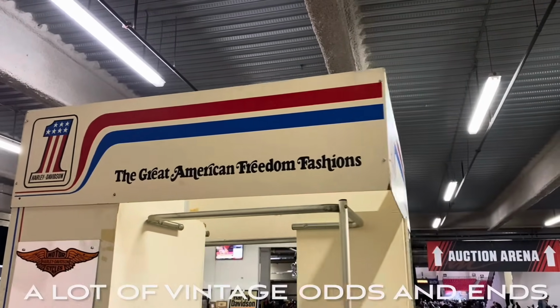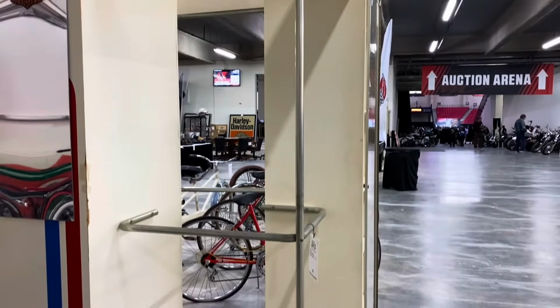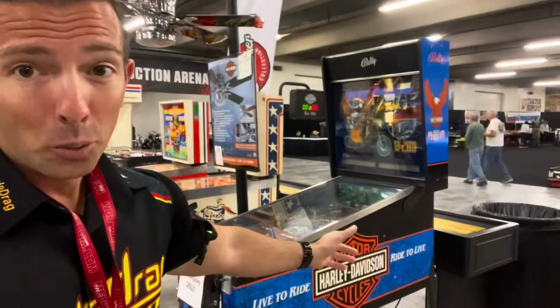Old school Harley Davidson display. Not sure where they dug this up. Kudos to the people that hung on to this stuff. Okay, I remember this one. You gamers, you pinball fanatics will love this one. I've played this machine before. Can't play it here because it's now, you guessed it, collectible. Who would have held on to that? Maybe it was in somebody's basement, game room, maybe it was in a bar. Nonetheless, these pinball machines, now collectible.